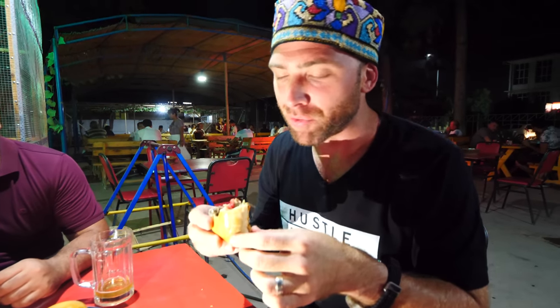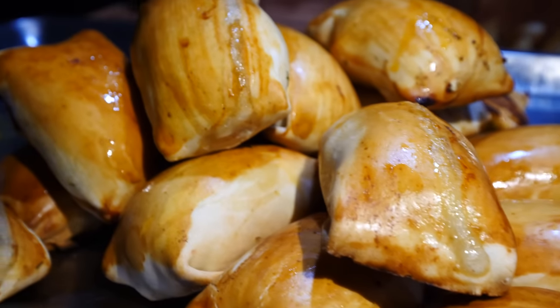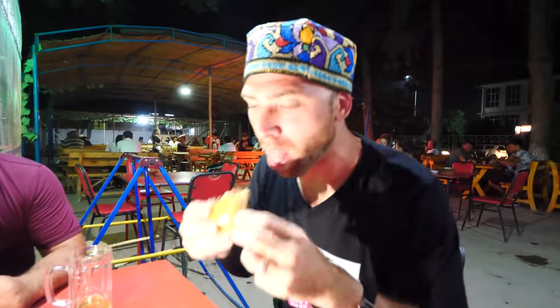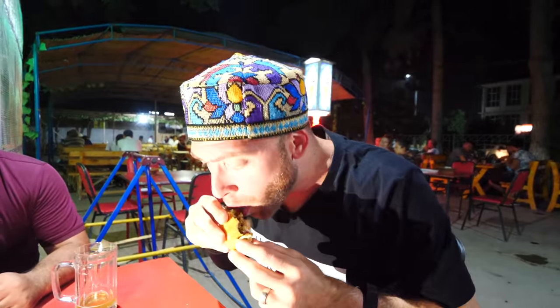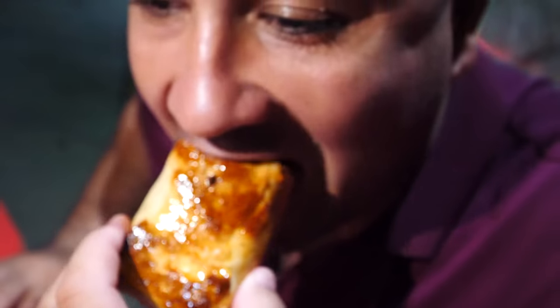I love a somsa. I really do. It's like the ultimate empanada. I love that it's not deep fried. Doing a tandoori is the best thing in the world. Baking it. The juicy beef. Also juicy tomato, like it's bursting out. Mmm, it's spicy, crunchy, buttery.